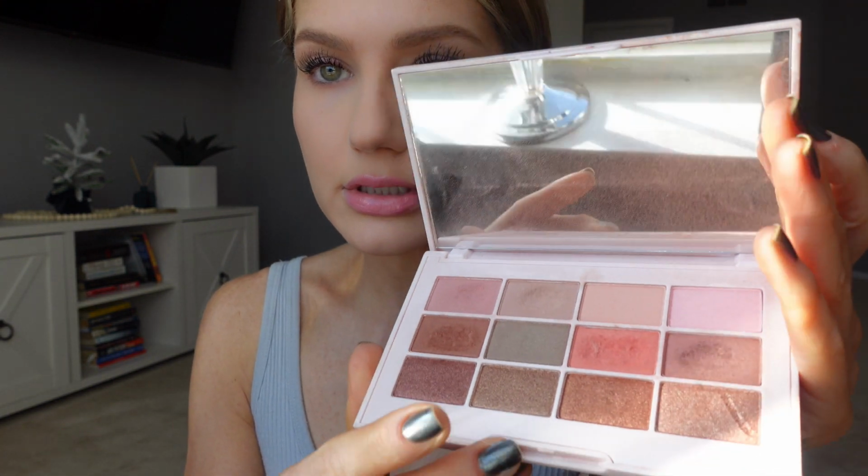Sometimes I take this Laura Geller nude little palette and I use this pinky color, and I just take a little bit of that on this little angled brush, and I just put it halfway under my eye. Like that. Sometimes I think this color makes your eyes look a little bit wider or a little bit brighter. So that's what I do. So that's what that looks like.